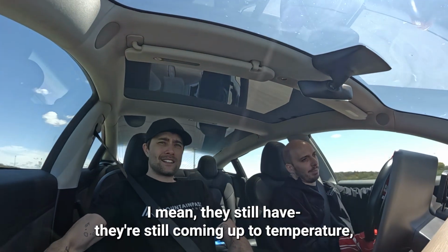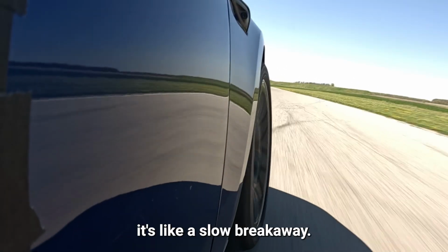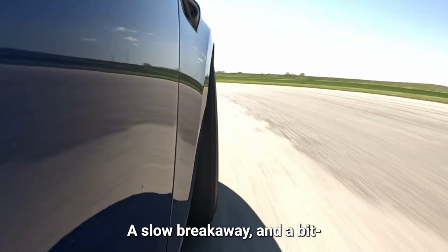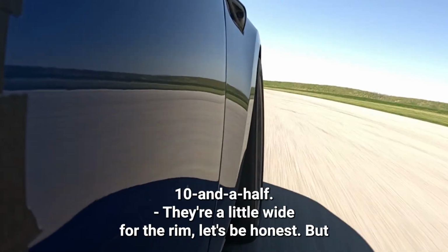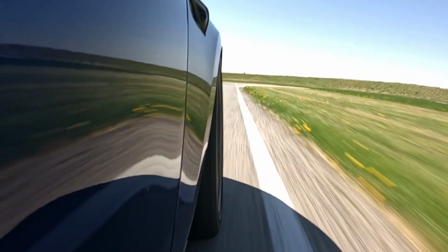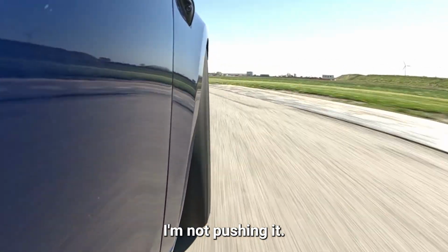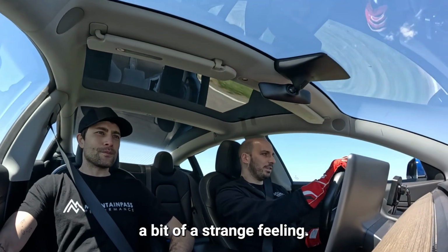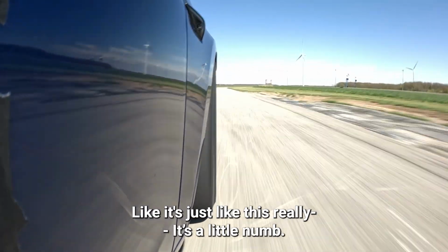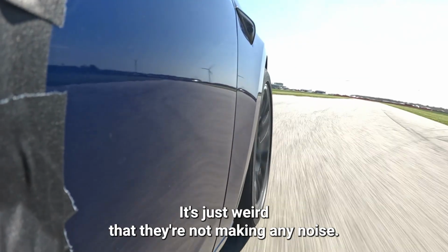I mean, they're still coming up to temperature, but the first impression I have of them is they definitely have a slow breakaway. They feel a bit almost spongy, and that's probably because we've got the 305 on the 10.5. They're a little wide for the rim, let's be honest, but they're also shockingly quiet right now. Yeah, they're very quiet. I'm not pushing yet, just bringing them in a bit, but it's a bit of a strange feeling. It's a little numb and marshmallowy, but I think that's just the width of the tire. It's just weird that they're not making any noise.